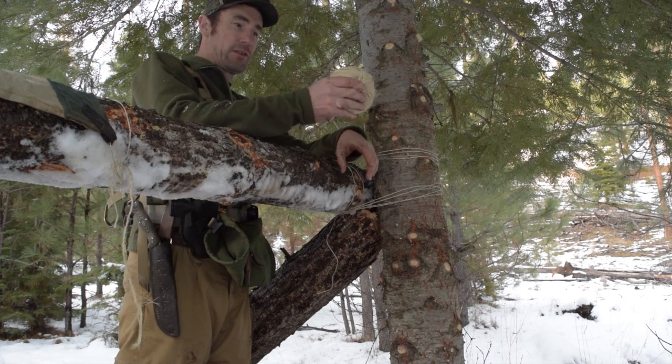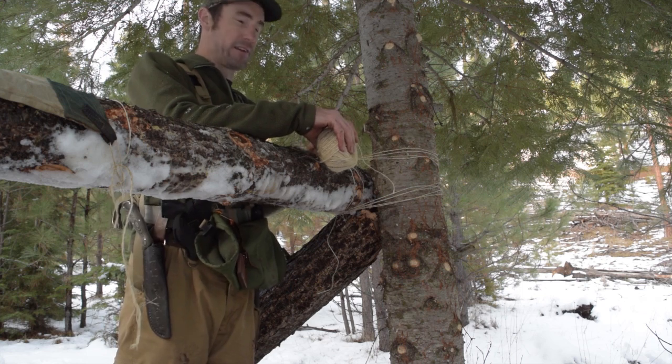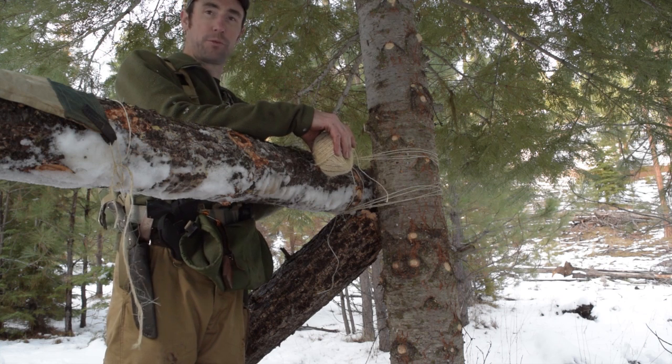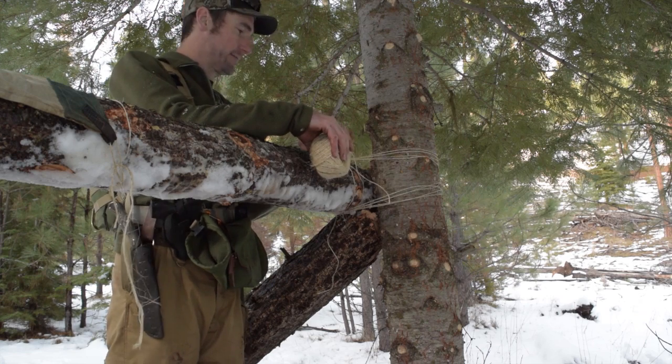And the reason why I like using a natural fiber like this is if I never return or come back out here again, this stuff will just rot away, and this whole setup will just fall down and become part of nature again.